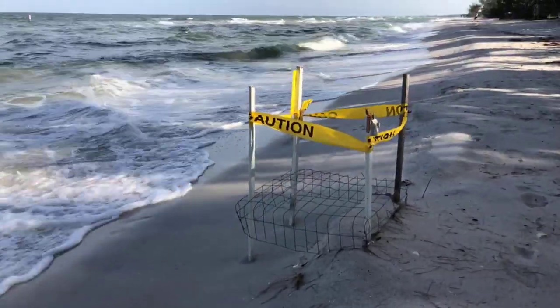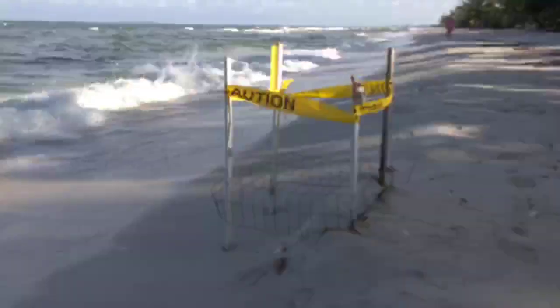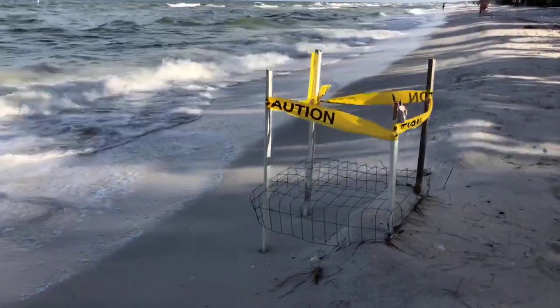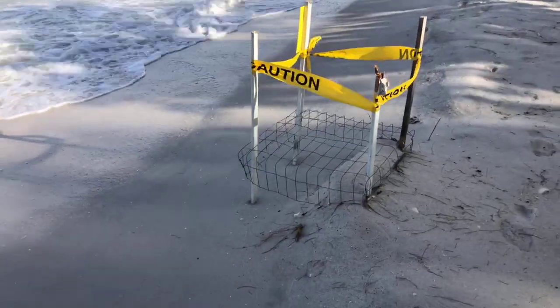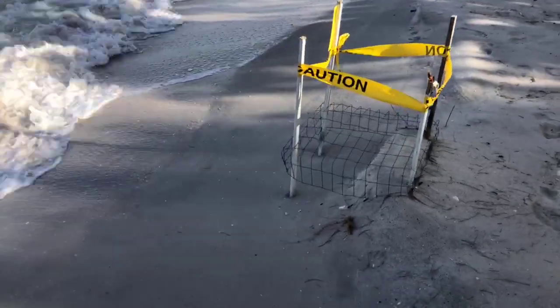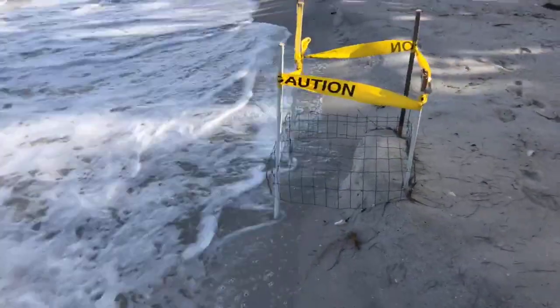Take a picture of that, bear with me. I'm sorry that took so long. That is sad. Probably the next time I come out here to the beach, this nest is gonna be gone.